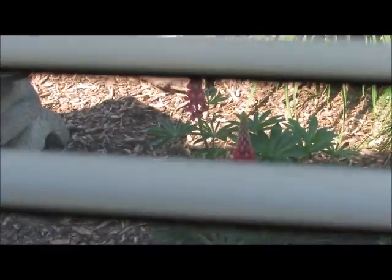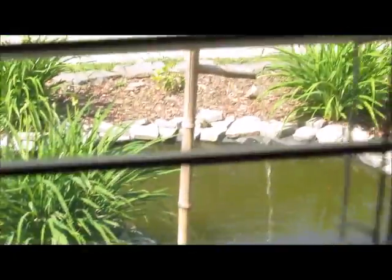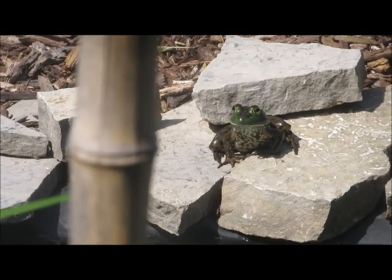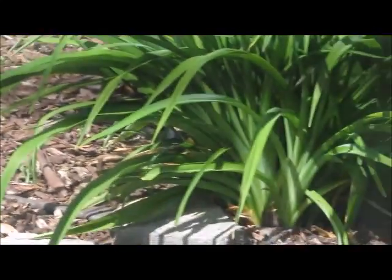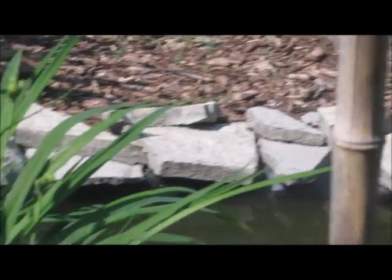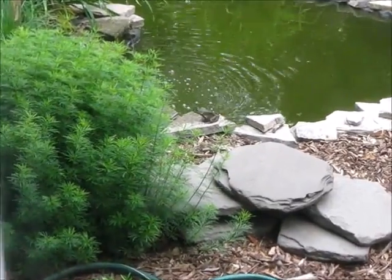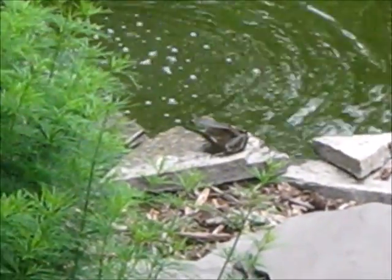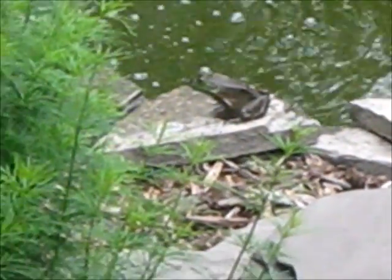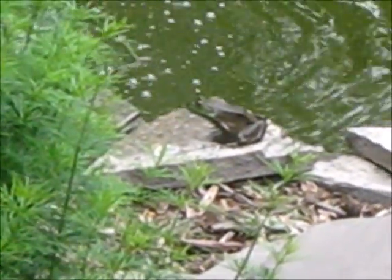We have, through my front windows, and I don't want to scare him, I got a frog out there. Some pretty flowers. Right there is my little buddy, Mr. Bullfrog. Isn't he cute? He came out from that bush right there, walked across the rocks. Then you can see my fish in there. Right there's one. I've been trying to get him, and every time that I step out, boom, in the pond he goes.